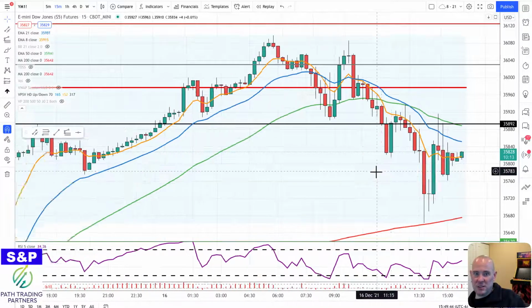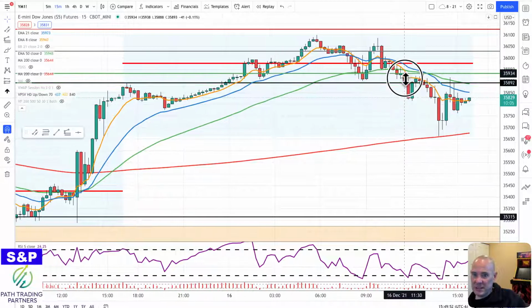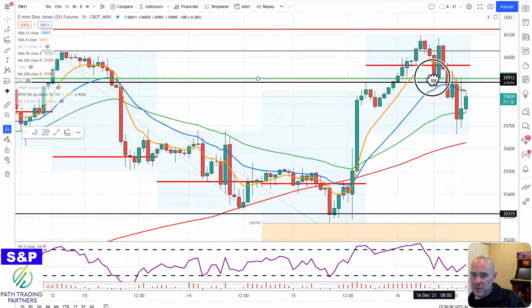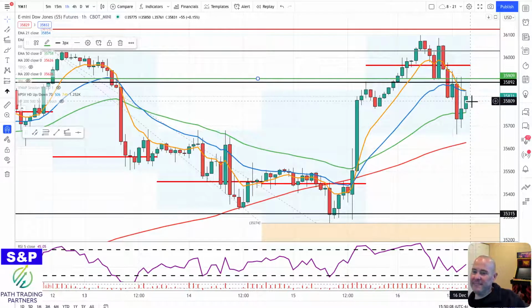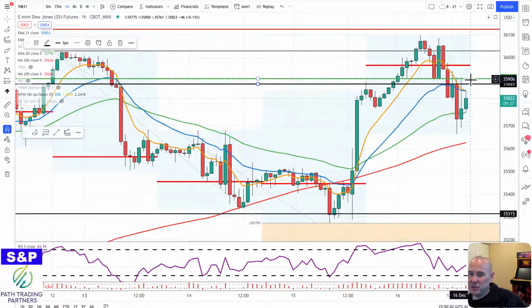So to the upside though, where do I need my level to be? It's got to prove itself a little more tomorrow. Let's see where that's going to be. Bullish mode for me tomorrow is about 35,900, 35,909. Then I'll start watching for a bullish mode tomorrow, but until then, it's got to get above this key little level. Maybe 35,887. We start getting above there, I can really start paying close attention to it.